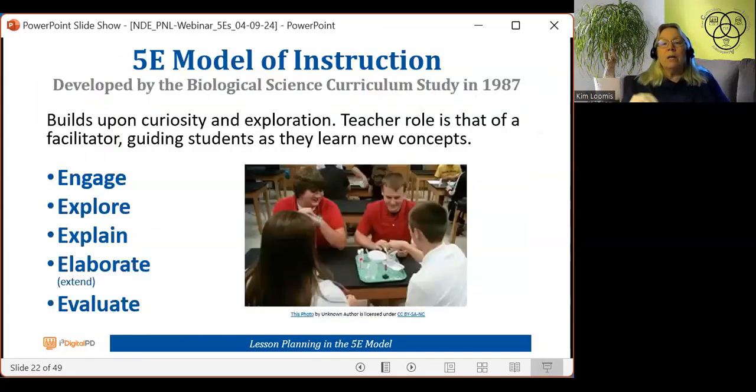The 5E model came in the late 80s. So these elementary science teachers got together and they said, look, we've got to figure out a way to help teachers learn science, help them have some good pedagogy in science. And science should be inquiry. It should be all based on curiosity. Science is fun if you think about it. So we want to build on that curiosity. We want to take the students and let them get deep into it, and take that teacher and let them be the guide or the facilitator of the learning as the students are learning new concepts.